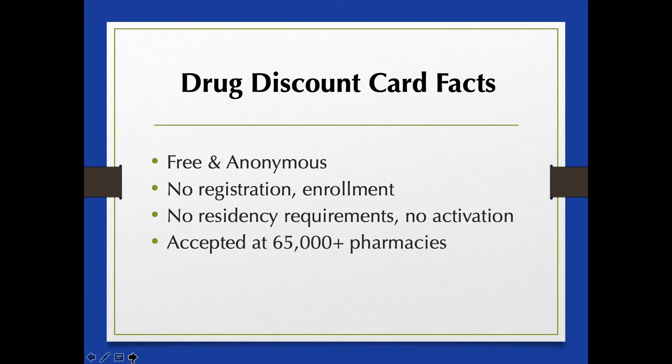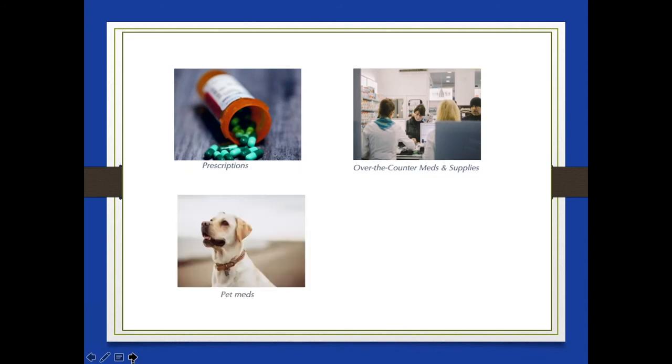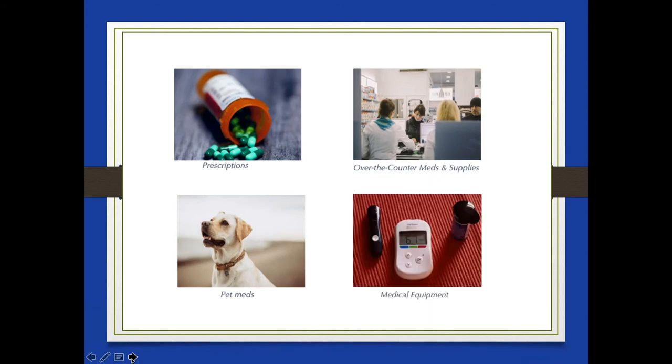And with the NeedyMeds drug discount card, there is no registration, no enrollment, no residency requirements, and no activation. And it is accepted at more than 65,000 pharmacies nationwide. You can use the NeedyMeds drug discount card to save up to 80% off the cash price of prescription medications. You can also save on over-the-counter medications and supplies written as prescriptions. And you can even save on human-equivalent pet meds if they're purchased at a regular pharmacy. You can now also use the card to save 40% off medical equipment.